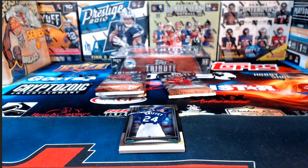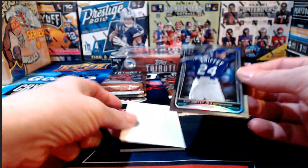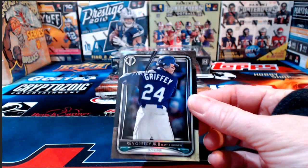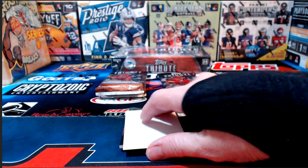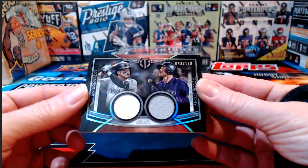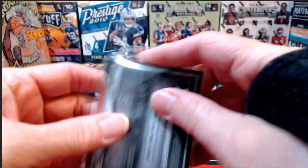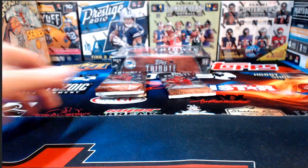That was Vlad Guerrero Sr. You'll notice that the card said Montreal Expos, but the former Montreal Expos are the current Washington Nationals. Cards do always stay with their franchise, so any Expos go to the Nationals. And there's a Ken Griffey Jr. You asked for one, we got you one, but you probably wanted it signed, but at least the Mariners do have a Ken Griffey Jr. Dual relic, numbered to 150 for the Rockies. It is Nolan Arenado and Trevor Story out for Colorado.